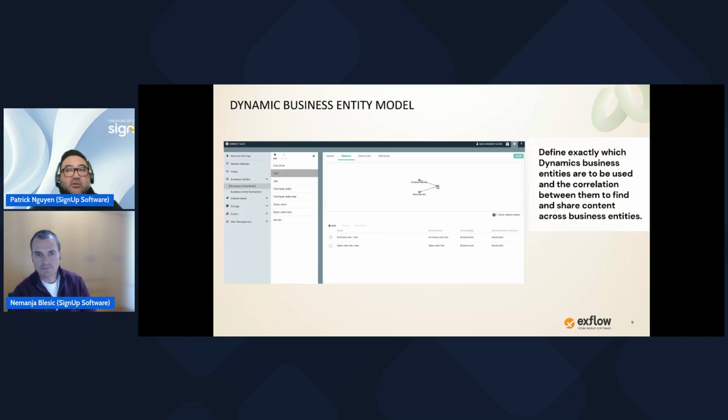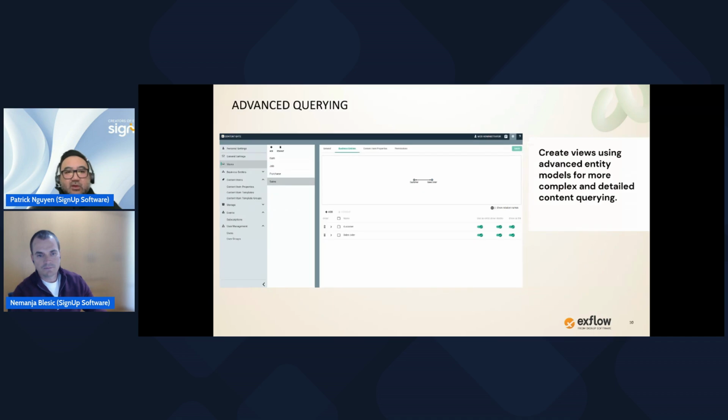So ExFlow Content Gate is truly a dynamic business entity model. So think about all the different business units or business entities that you have throughout your organization. You may have one company, or you may have 100 companies, or tens of companies or entities set up. You can view and collate documents and access documents that are related to the different entities. It could be vendor related, it could be customer related, where you're able to find documents and content and share documents and content across the different business units very easily. And we'll touch more on that.